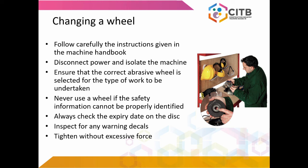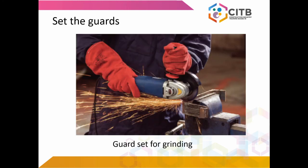Never use a wheel if the safety information cannot be properly identified. Always check the expiry date on the disc. Inspect for any warning decals and tighten without excessive force. It is vitally important that before any work begins, the guards should be set for appropriate grinding or cutting.